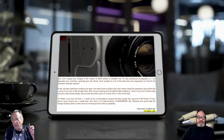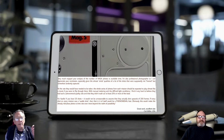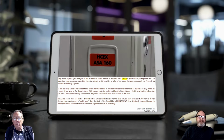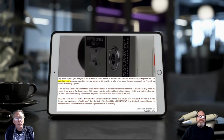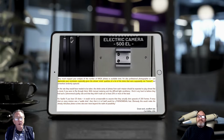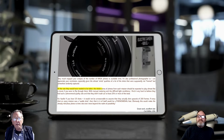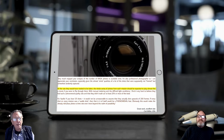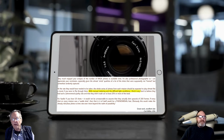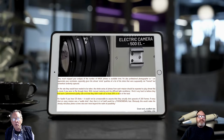There's another good comment here from Carl Miller in the USA. Great work, excellent site, is one summary. He says in his comments, very much enjoyed your analysis of the number of NASA photographs versus time available. I am also a professional photographer, so I can appreciate your conclusion given the almost artistic qualities of a lot of the shots that are supposedly not framed, but somewhat randomly captured. At the rate they would have needed to be taken, the whole series of photographs from each mission should be expected to play almost like a movie if you were to flip through them. With manual metering and the difficult light conditions, I find it very hard to believe that they had such a phenomenal quality rate and that they didn't trash can at least 25% or more of the total.